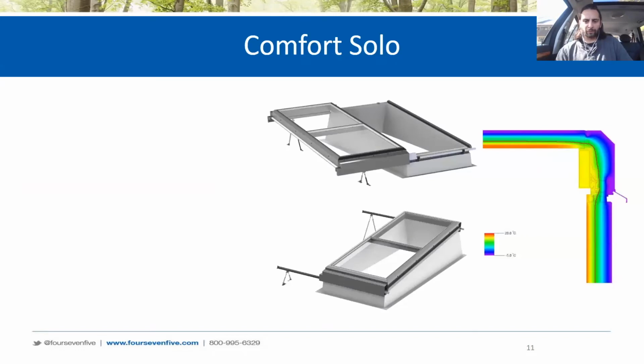Let's talk a little bit about the Comfort Solo. Here you can see an image of the Comfort Solo in both the open and closed position. It is a pre-assembled roof access skylight. So everything you see here in the image is how the unit will arrive on site. It slides via 2 spindle motors over the tracks that you see, in this case to the left, but it can be manufactured in either direction.